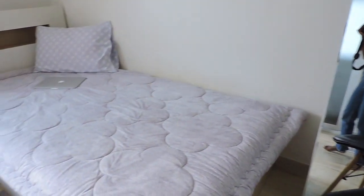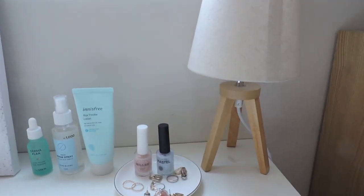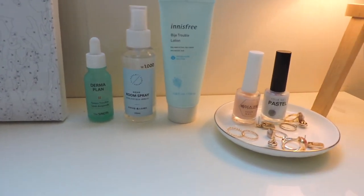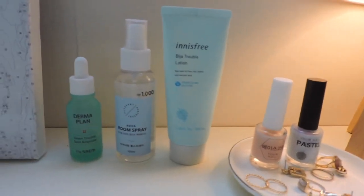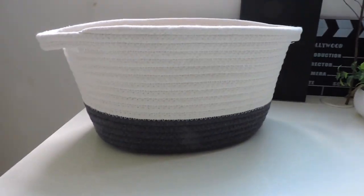And then here is my bed. Then this is my lamp, which I love. I got this lamp from Home Plus. And it's so pretty. Look at that yellow light. This is just kind of how I decorated my table. Have that. And my basket that I got from Daiso. And I also got this plant from Daiso. I got this painting from Daiso.